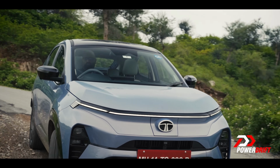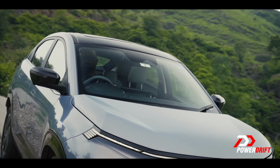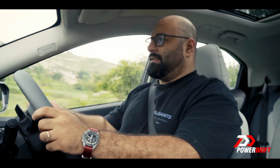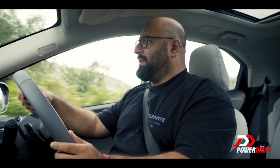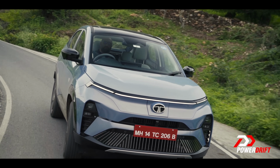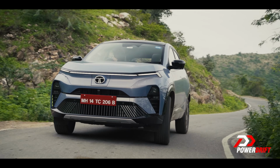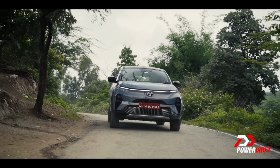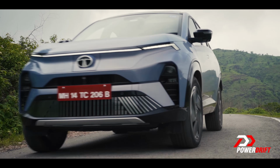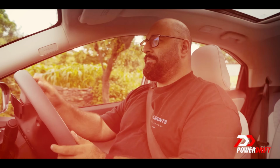There is a level of chassis dynamics, chassis finesse that you expect from every single Tata car. It's there in the Punch, it's there in the Nexon, it's there even in the Safari and the Harrier, and it's sort of there in this as well. Now you do feel the weight, because this is the largest capacity EV that Tata has made, which also makes it the biggest EV Tata has made, and also the heaviest EV that Tata has made so far.